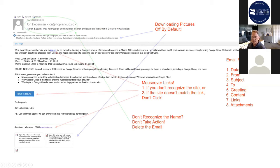Sometimes those emails have a date and timestamp that don't make sense. If you weren't expecting, like say, an email from Lisa at the chamber at 3 a.m. in the morning, something's wrong. That's probably not a real email. It could be just an impersonation of her, but just check that out. The from field, do you know the person? Does the name match what you know their email address to be? Sometimes that's a real easy red flag to determine, nope, that's not a legitimate email.